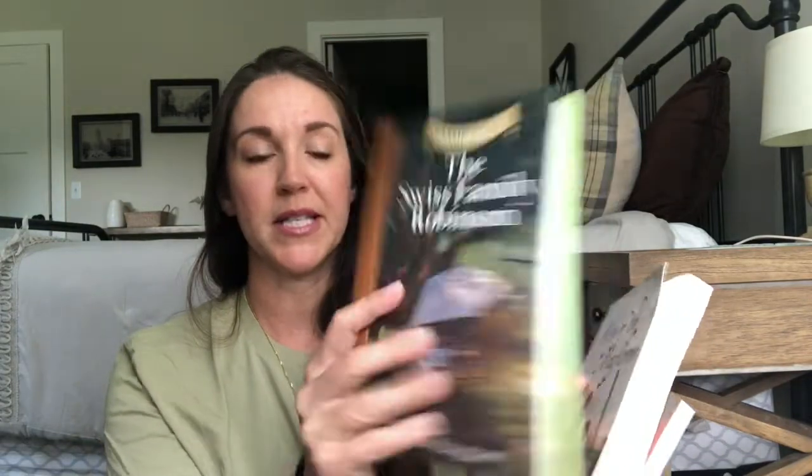So the ones, and I always let them choose, the ones that she chose were Mary of the Mayflower, Amazing Grace: The Life of William Wilberforce, and The Swiss Family Robinson. Now, I got all of these from ThriftBooks. I really like that site, by the way. That's new to me. I am late to the party. I don't know where I've been.